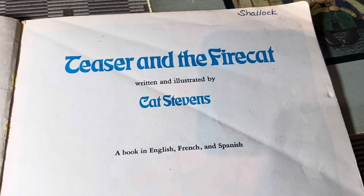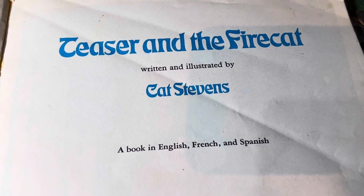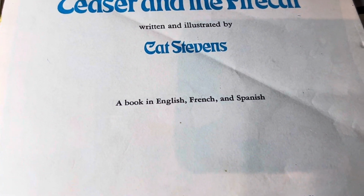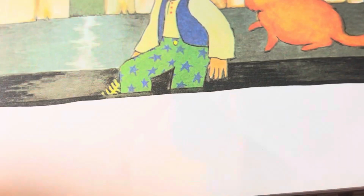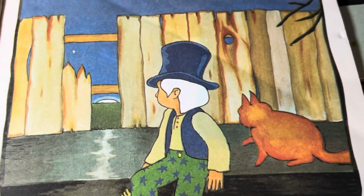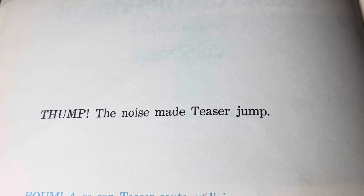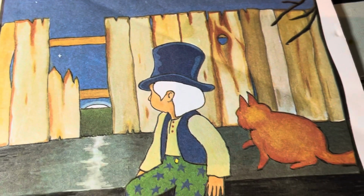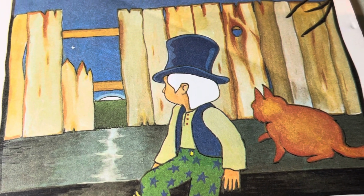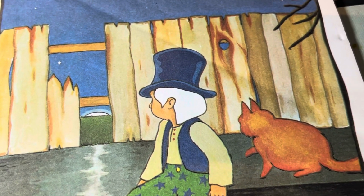There's Firecat. Let's read this. Teaser and the Firecat, written and illustrated by Cat Stevens, a book in English, French, and Spanish. Scholastic Book Services. I remember my grandma, wasn't there one Arrow Book Club too? My grandma used to always give me some money for Scholastic books. And I think I've still got some of those Scholastic books I ordered because I used to really love it. And you could get a book you really liked.